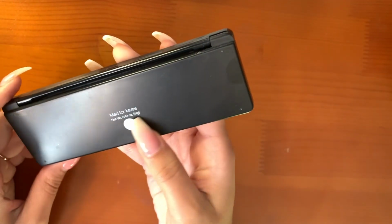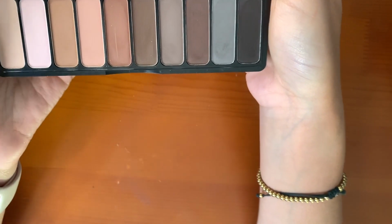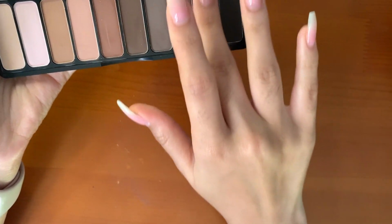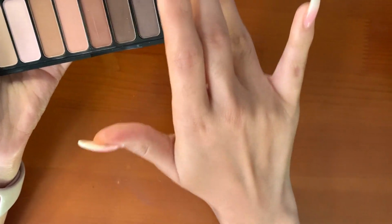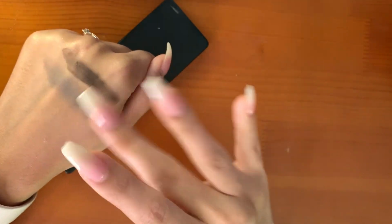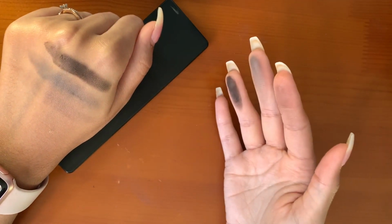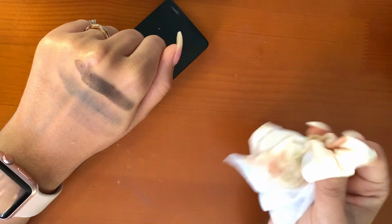This is the E.L.F. Mad for Matte palette. Again, I wanted something cool tone, neutral, and this is it. I think I did use this. I think I liked it. Can't really remember, but no, I didn't use this yet. I just wanted a more cool tone palette, and this gives it to me because you don't really find a lot of cool tone palettes out anymore, so I think this is a staple in everyone's collection.